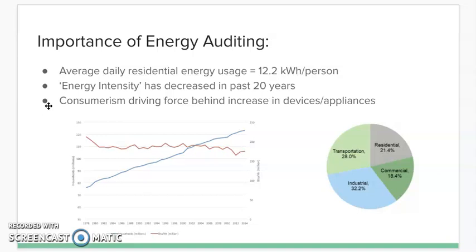Overall, the importance of energy auditing has become more critical as our number of households continues to increase. As noted, the average daily residential energy usage per person is 12.2 kilowatt-hours. Seen by the graph on the right, residential energy consumption accounts for 21.4% of the United States energy usage. With this said, our energy intensity, defined by BTU per household, has decreased over the past decades. But with the growing number of households, tracking energy usage is still of utmost importance.